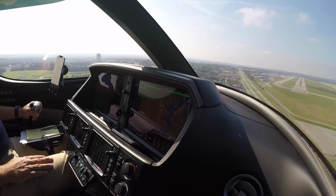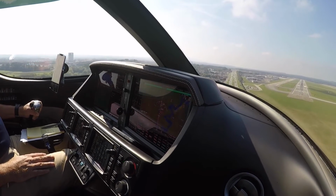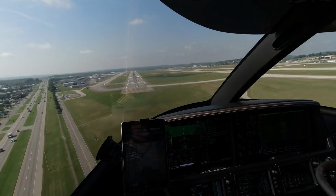Minimums, minimums. All right, three green, pressurization is good. We are fully configured and cleared to land on 23 left.